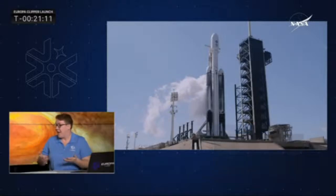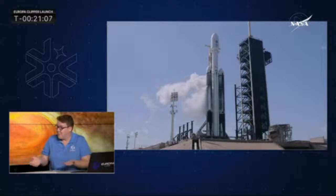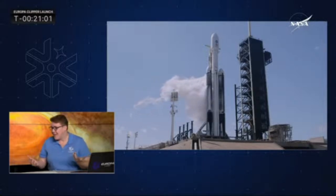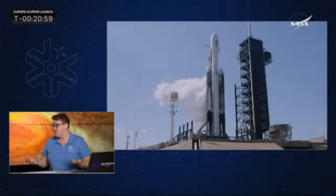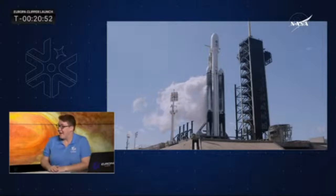They have resistance from the air, but once you get into space, you can go a little bit faster for the same amount of boost. Additionally, once we get into space, our spacecraft is going to go somewhere between 10,000 miles an hour and 100,000 miles an hour, depending on where it is in the solar system. So we have a huge variety of speeds that we end up at getting out to Jupiter.